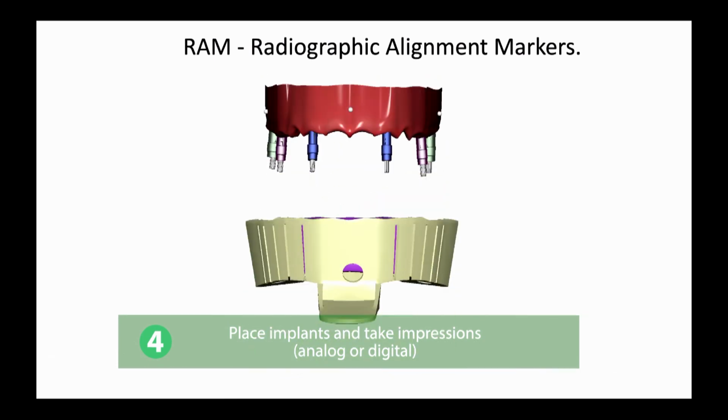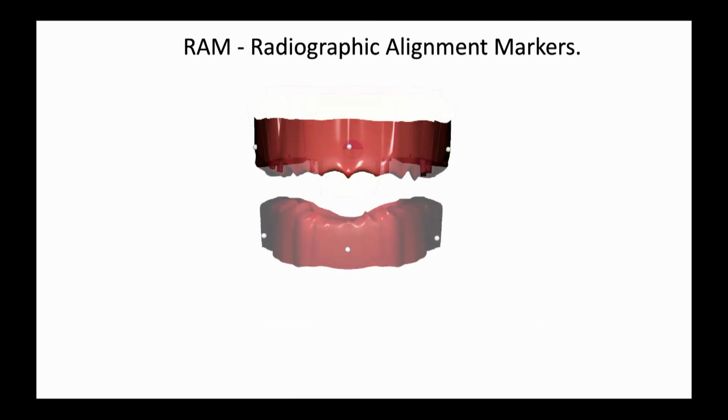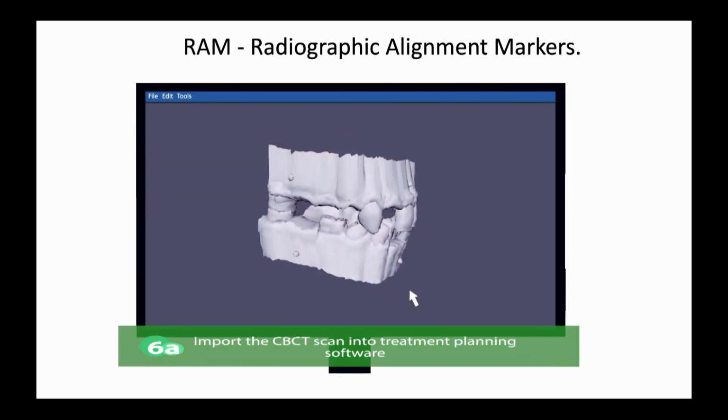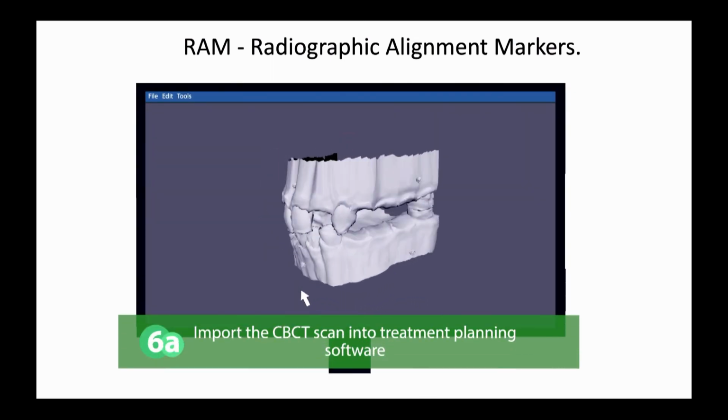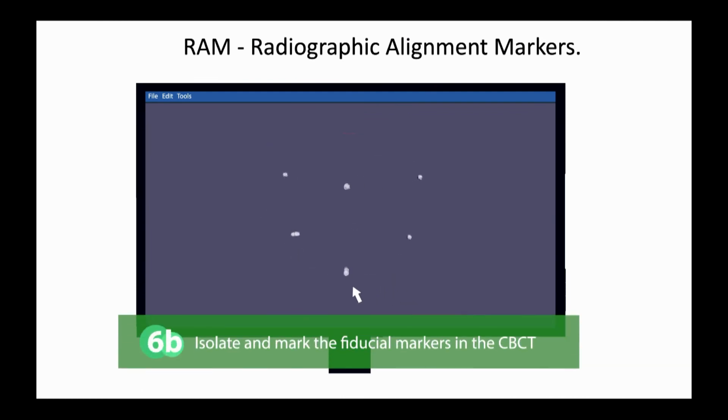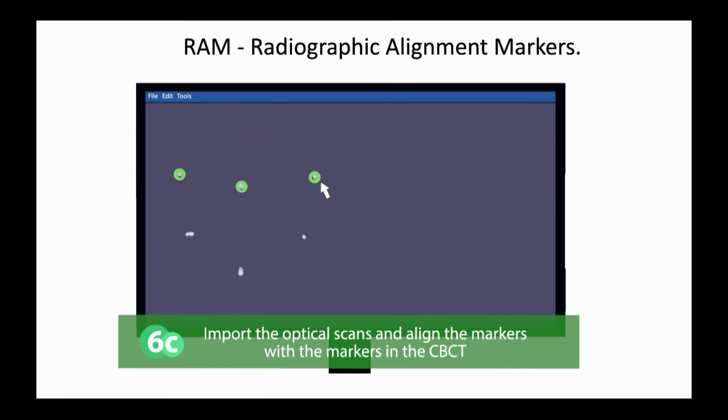Teeth come out, implants go in. At some point you're going to take impressions and pick up the radiographic markers, either digitally or otherwise. And you have your 3 markers now on the CT scan. Teeth go away. Your STL file of the arch with the radiographic markers. Merge the 2 together.